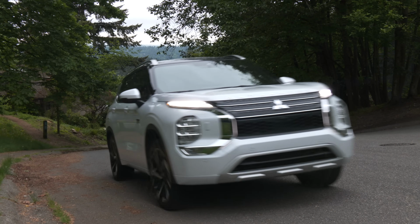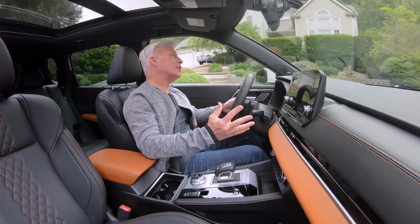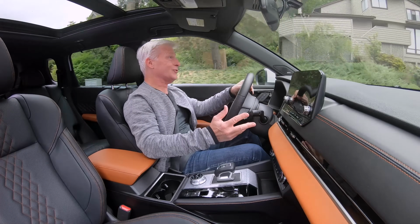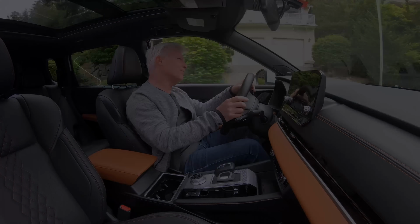You may not have heard of the Mitsubishi Outlander Plug-In Hybrid. It recently won a very big competition. Should it have? Let's find out.